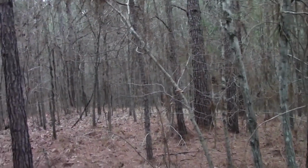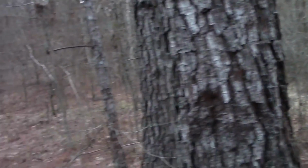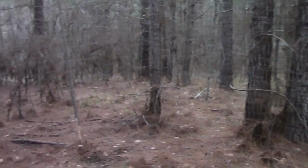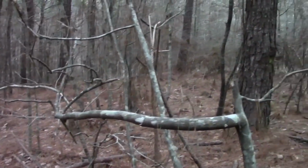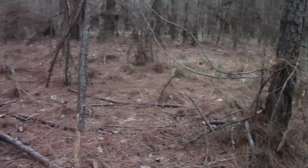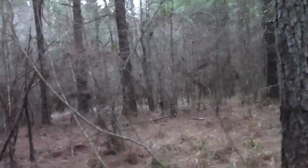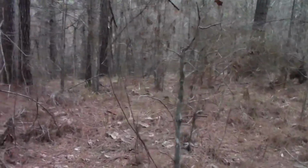Matthew's following a beatdown trail right below me. I'm on a little flat. Not far from the bottom, but it's far enough away from the bottom that there's a lot of deer activity right here. Deer droppings everywhere. Scrape right there. There's gotta be some deer beds right here somewhere. There's a deer bed right there. There's a deer bed right there.